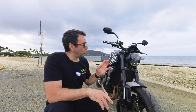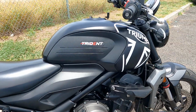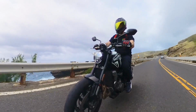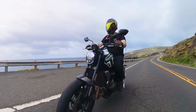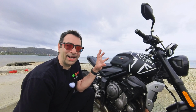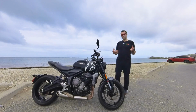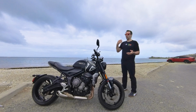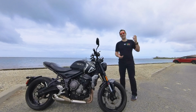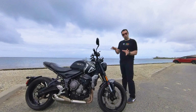The bike is undoubtedly a good-looking bike. The Triumph brand on the tank, Trident, and the details are on point. It's a very small bike. If you're a new rider, this bike is a good choice. If you are an experienced rider, this bike might actually lack. There is really not much else to say about the bike other than actually go around and enjoy it. We are in Hawaii after all, beautiful place, although today seems to be cloudy, and figure out if the bike is actually worth getting.